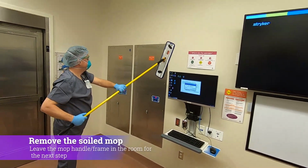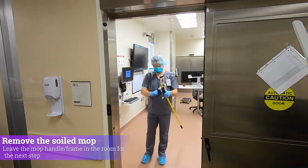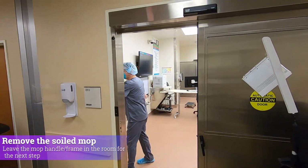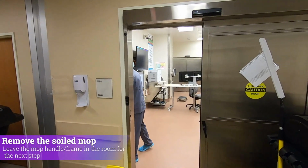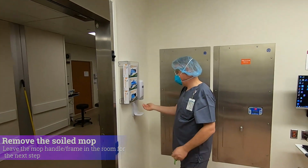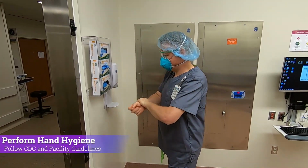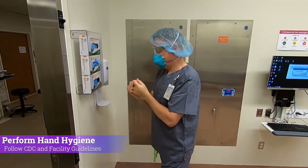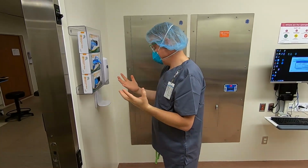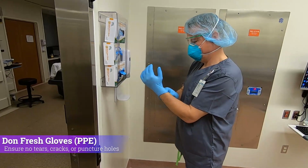Be sure to remove the soiled microfiber mop. Leave the handle and frame in the room for the next step. Please collect soiled microfiber mops and return to the appropriate location on the cart. Perform hand hygiene in accordance with the CDC and facility guidelines. Don fresh gloves or PPE, ensuring that there are no cracks, tears, or puncture holes.